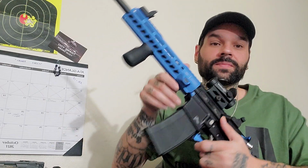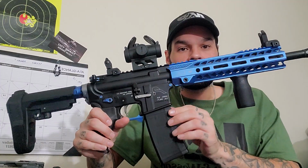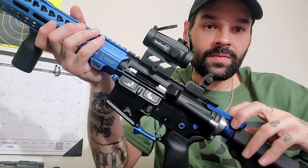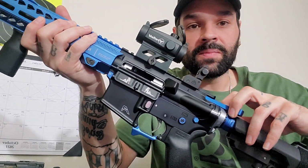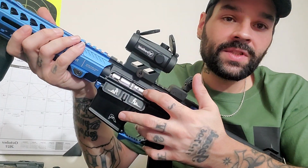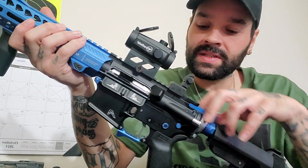So, this one, of course, this one is clear also. Right now, if you're looking at the bolt, say it looks kind of funny. I have the CMMG 22 conversion kit in there right now instead of the regular BCG.